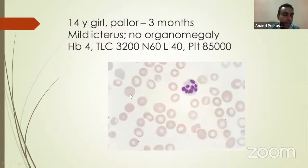So if you have a child with pallor for 3 months, some pancytopenia, and you have organomegaly, I will be worried to call this a pure nutritional anemia. Whereas if I have a pancytopenia, no organomegaly, either my diagnosis is a B12 folate nutritional problem or aplastic anemia, right? Correct. So aplastic would also be no organomegaly with pancytopenia. But what is little against aplastic anemia, Dr. Avinash and others?